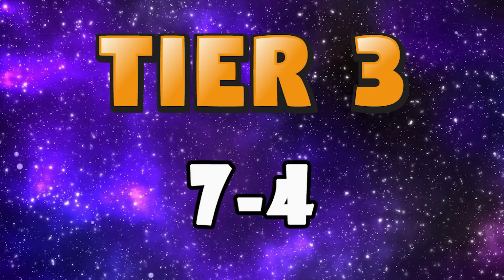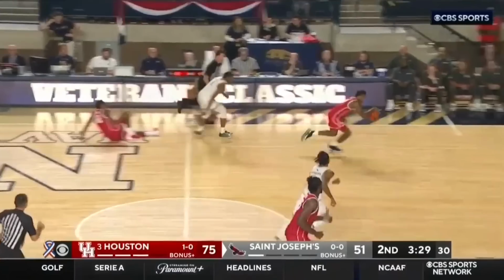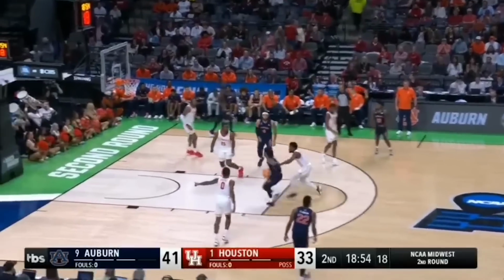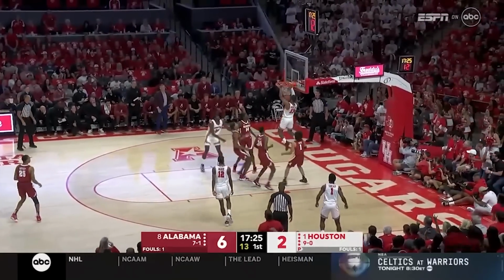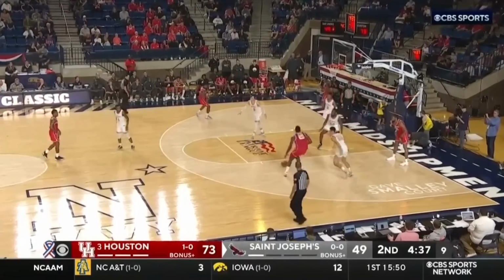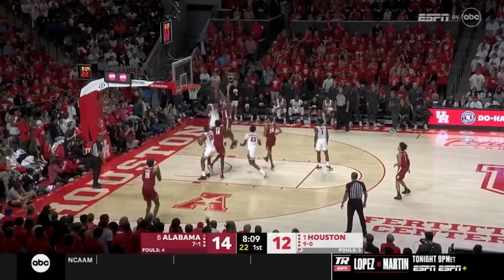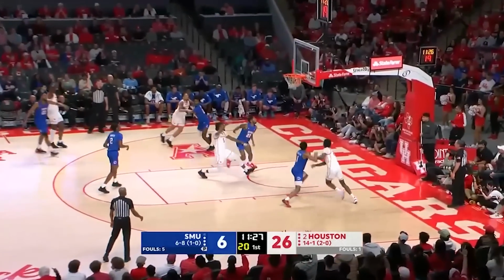Now on to tier 3 with my prospects ranked 7 through 4. At 7, I have Jarace Walker, the 6'8 freshman out of Houston. Jarace is a monster defensively with a really intriguing offensive game. He can drain spot up threes, attack the glass and facilitate, and I like his upside as a self-creator given his touch, strength and handle, but he will need to be more assertive. Jarace Walker is just a really cool prospect who will make an impact on both ends from day one. He's got such a great feel for the game and I currently have him at 7.